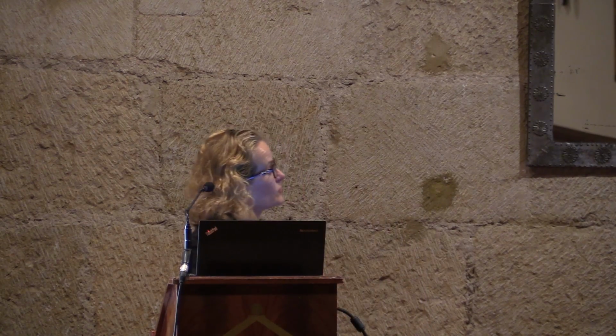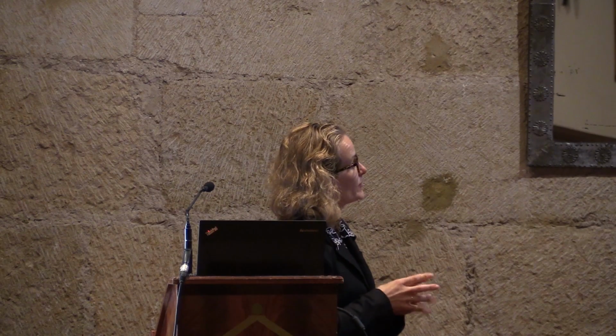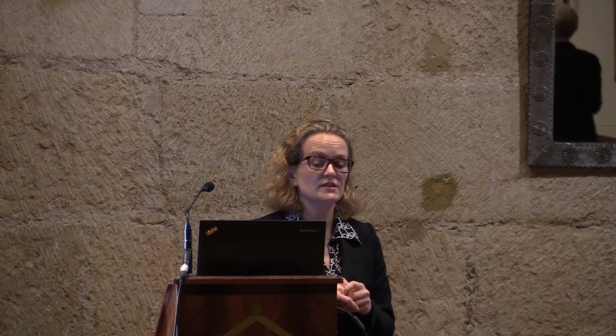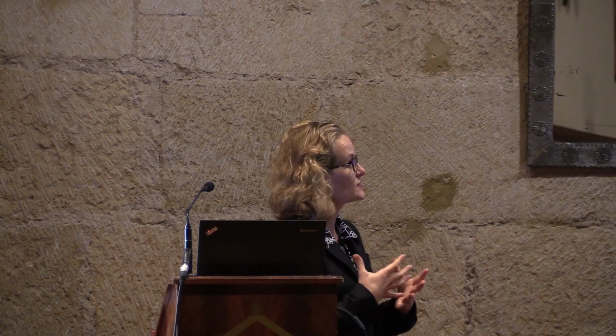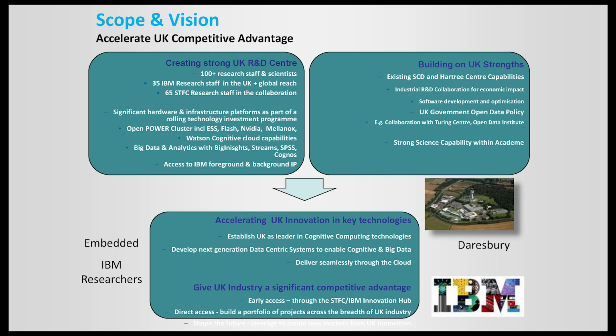And in order for the British government to be able to accelerate UK competitive advantage, it's recognised that it's essential that they create a strong R&D centre. So as a part of this collaboration between IBM and the STFC, there are going to be 100 researchers, research staff and scientists on board. That will be broken down between 35 IBM research staff and 65 STFC research staff.